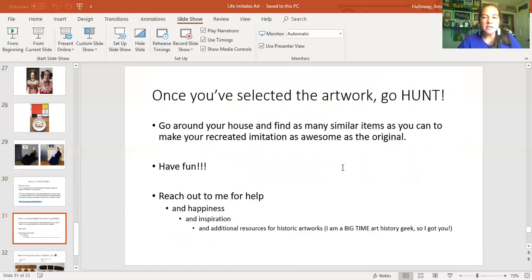And then once you've selected the artwork, you get to go on a hunt around your house. Find a minimum of three. Find as many items as you can that could help to make your recreation as awesome as the original.